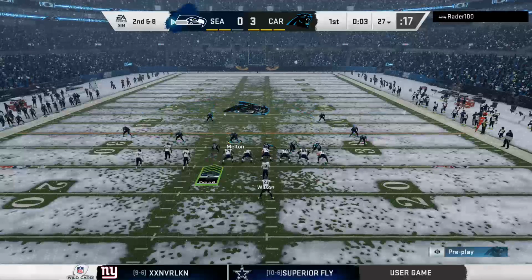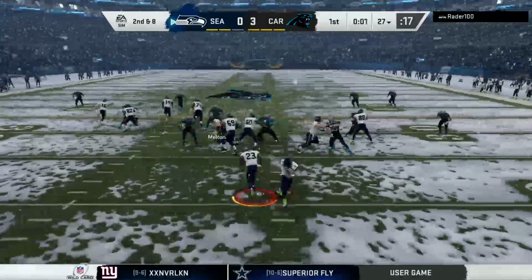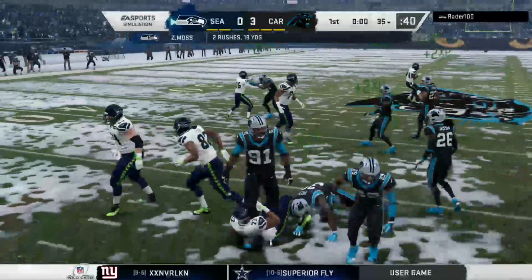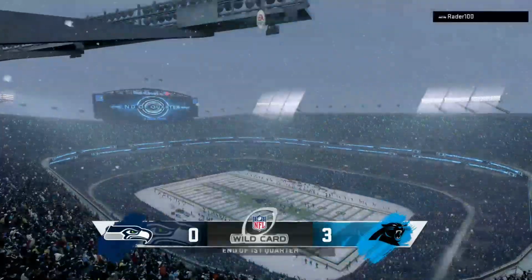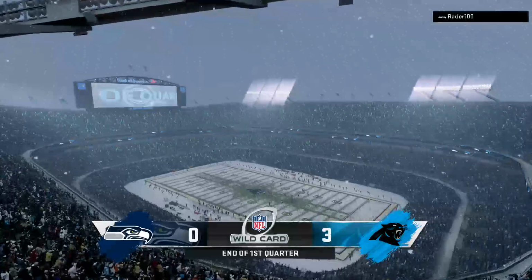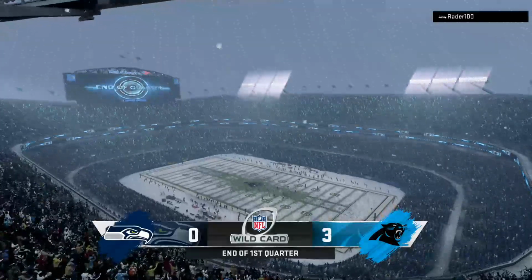They'll break the huddle, come up on second and eight at the 27-yard line. They run the counter. Moss, and he'll be taken down as that will take us to the end of the first quarter of play. 3-0 after one on EA Sports.